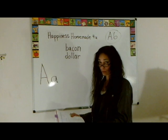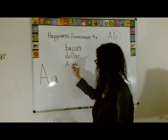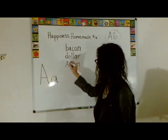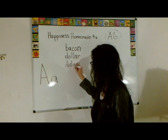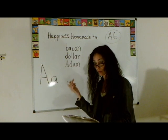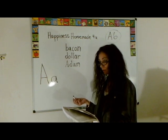Oh, one of the names that we did was Adam. Adam has 2 syllables. A-D-A-M. Adam. Andy from the lesson from level 2 list. That has 2 syllables. Good job noticing that.